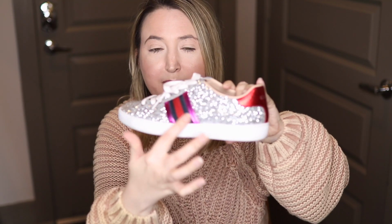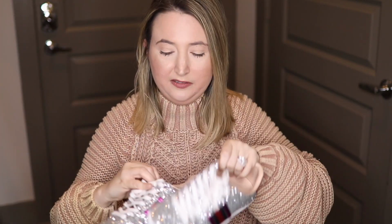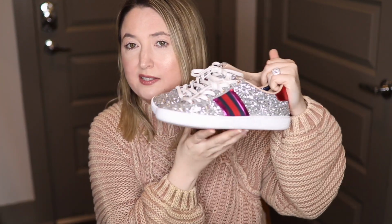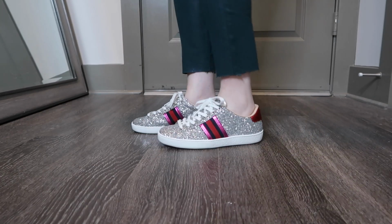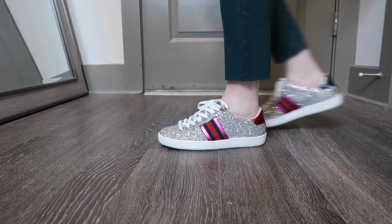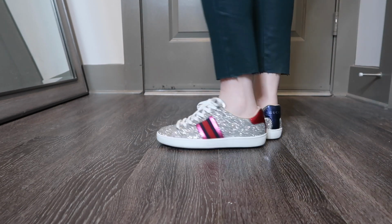So they are the Ace sneakers, which are my absolute favorite. I love them more than the Golden Goose. I find them super comfortable. I love my white ones. So I saw these and was like, let me try these on. They have the pink stripe. They're glittery. And I probably won't wear these as much as my white ones just because they are glittery, but I do have the Golden Goose in gold glitter, and I do wear them quite a bit. So I figured the silver with the pink would be definitely wearable. I think it's a little bit more edgy because of the glitter.